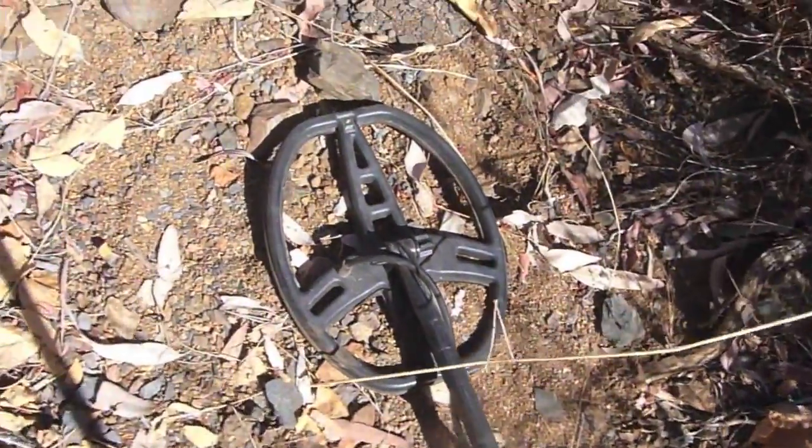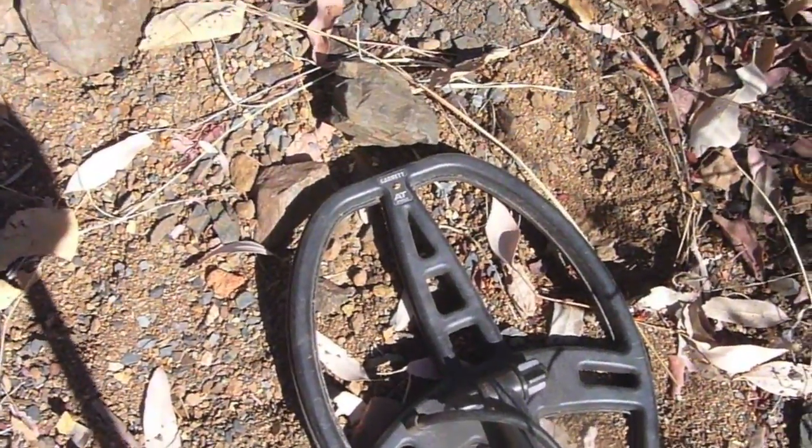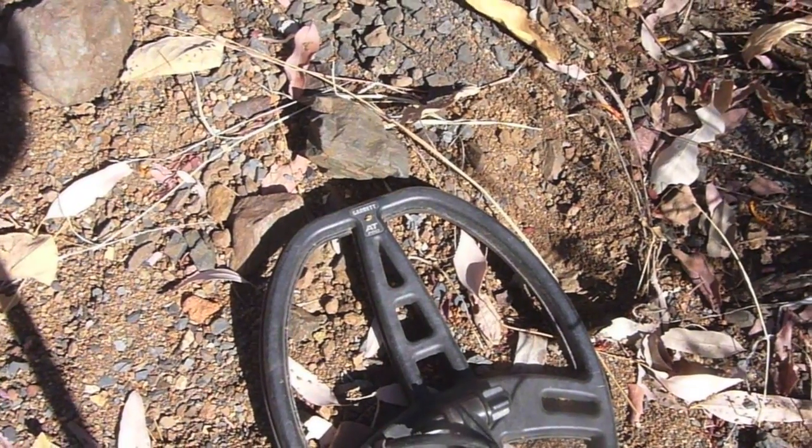Like I said, don't get too excited, but it's a lovely little nugget. You can see it there on the top of the coil. I'll go in for a close-up. Back shortly.